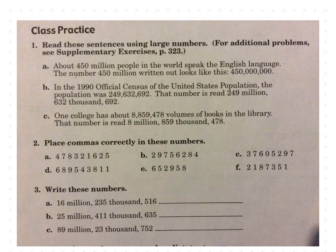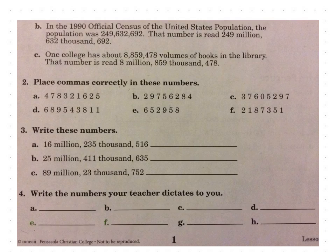B. In the 1990 official census of the United States population, the population was 249,632,692. That number is read 249,632,692. C. One college has about 8,859,478 volumes of books in the library. That number is read 8,859,478.